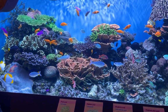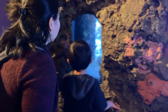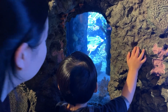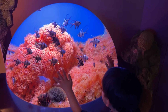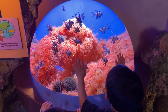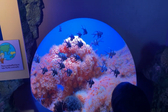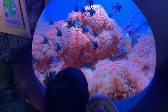Wait, Mommy, look over here. It's over here. Let's see inside. Oh, wow. I wonder how to get there. I don't know. How do you think you get there? Mommy, is this like a magnifying glass? Kind of. It's a dome. Well, why is that so big? Is it supposed to be big? I think so.